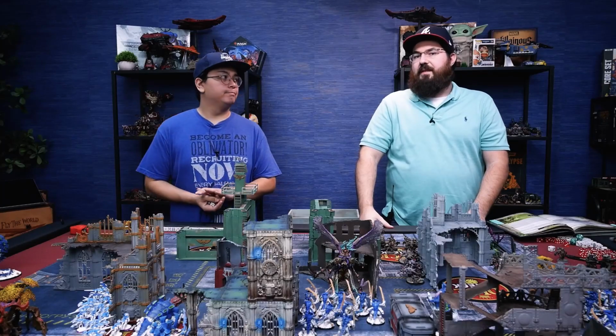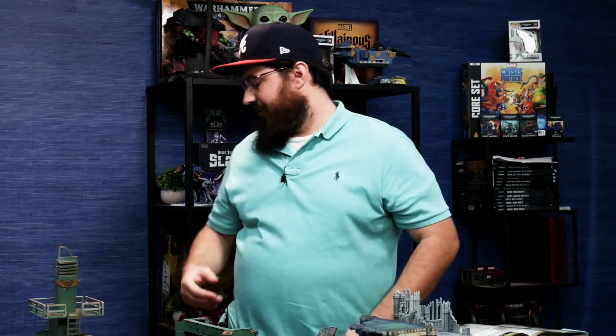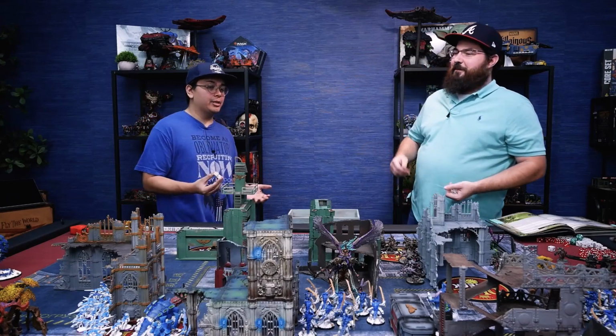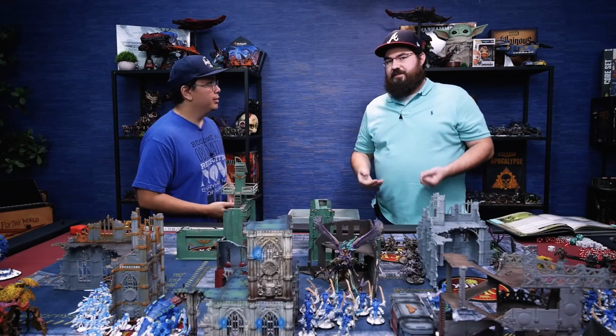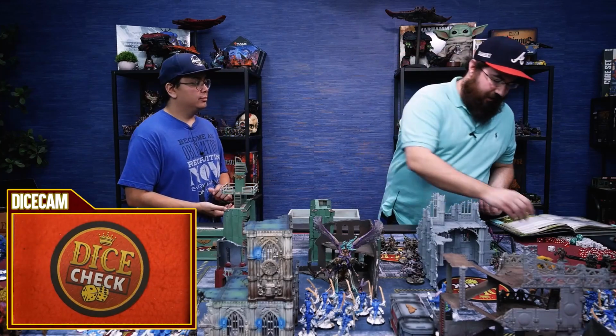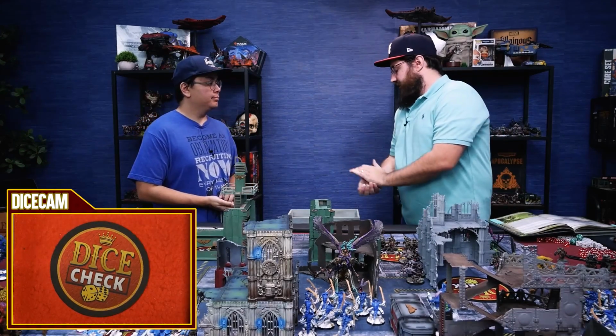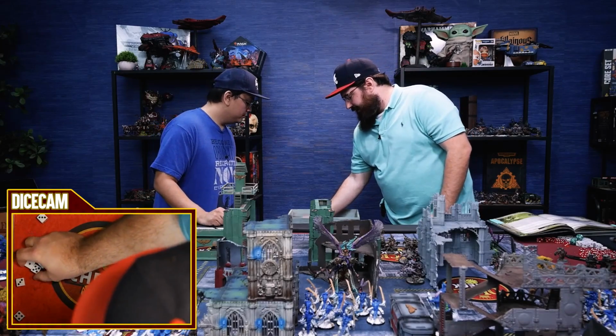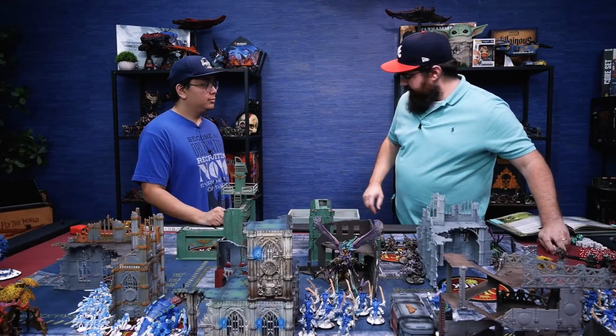WS is used for melee combat, and BS is used for ranged combat. Right. And most people think BS when they're getting attacked by ranged combat anyways. So he's using his WS profile, which means that he hits on 2s. So I will roll the dice and see what I get. So I dropped 3. Out of the 6, I did not hit.